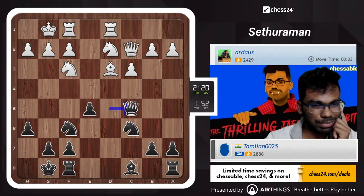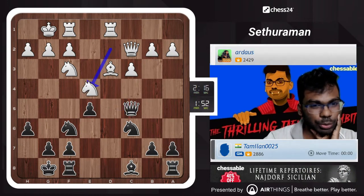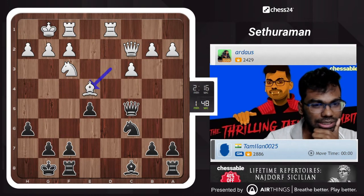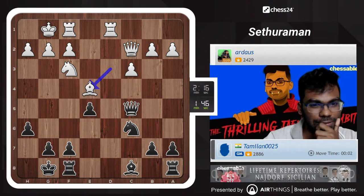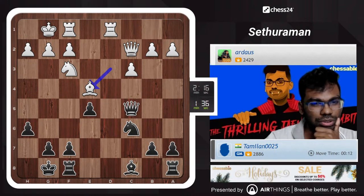Queen c5 was not nice. b4 is coming. Queen c5 was not nice, definitely. Queen c5 is a bad move. But my opponent returns the favor. I think I have to prevent this. Can I go bishop e6? But then he takes b4.